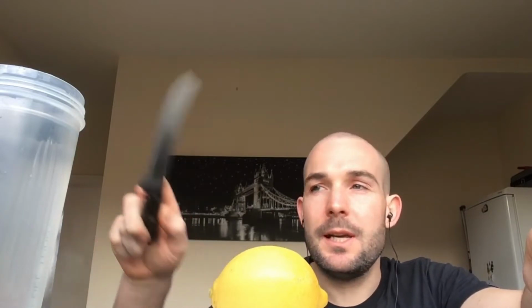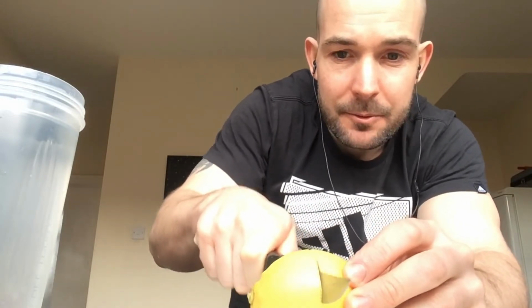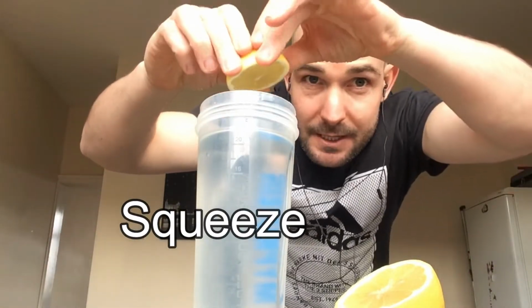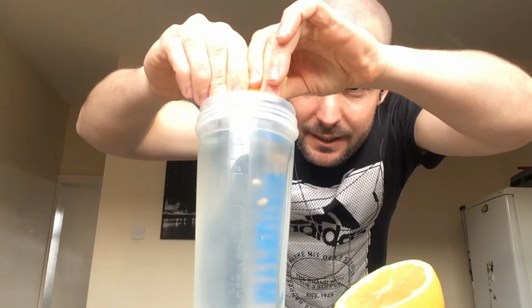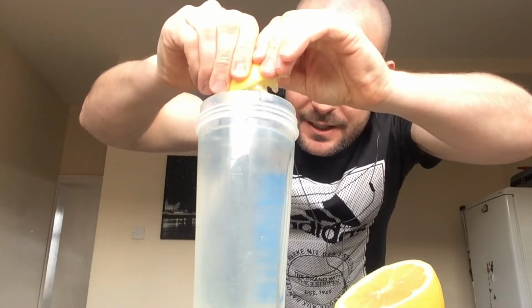Once I'm dressed and I have all my clothes on, the next thing I like to do is drink some water, but I also like to put lemon into the water. So I take a knife, I cut the lemon in half. In half means into 2 equal pieces. I then squeeze the lemon into the water. So I squeeze the lemon like this, squeeze. And you can see that all the lemon juice is going into the water. I then drink the water.